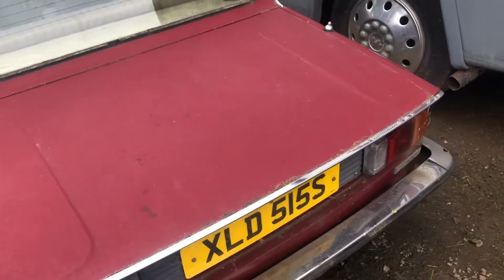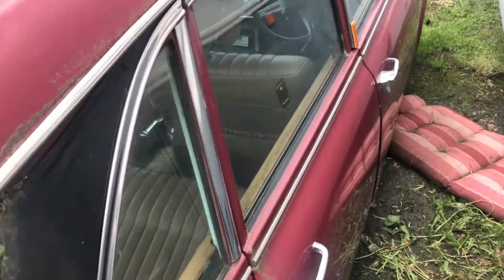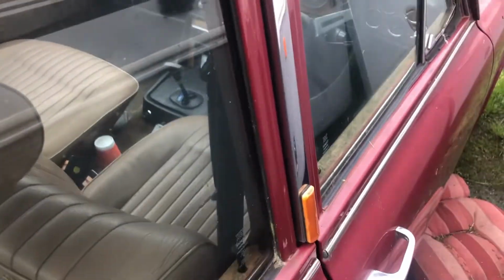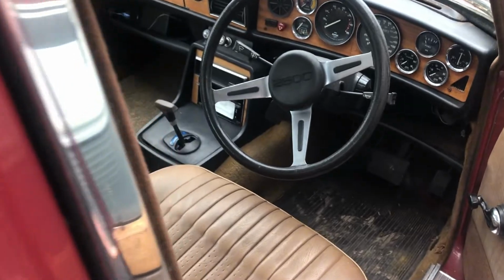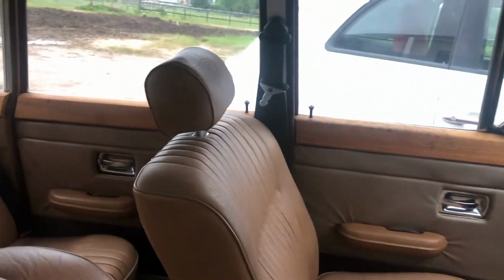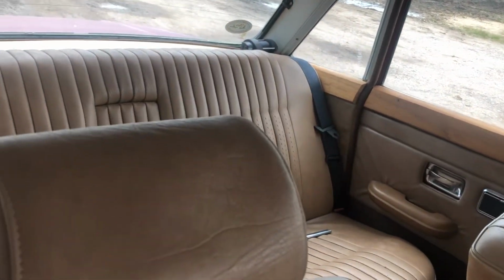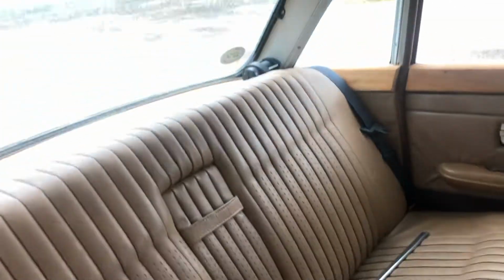It is a bit of a state. It's a few years old. XLD 515S is the registration. It's in carmine red with a biscuit stroke tan vinyl interior, which is very desirable. I love that colour combination, and yes, it's looking pretty forlorn for itself. There's a flat tyre. I think there's even an old watering can under the front wheel. It is waiting to be the next project.